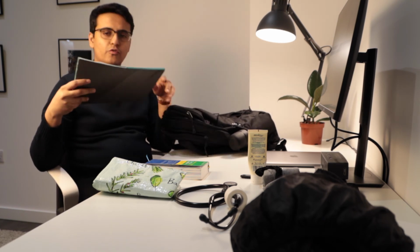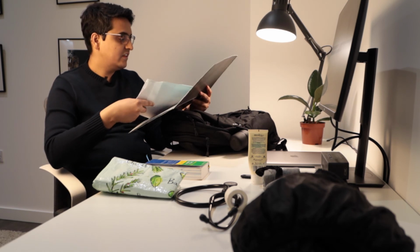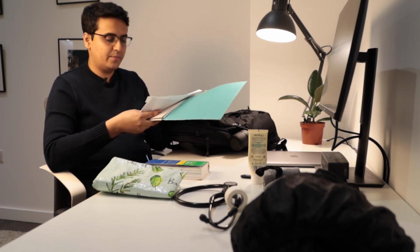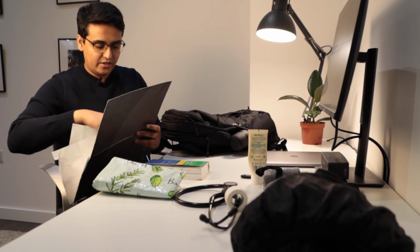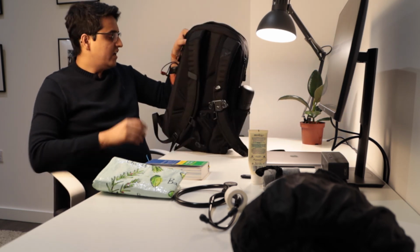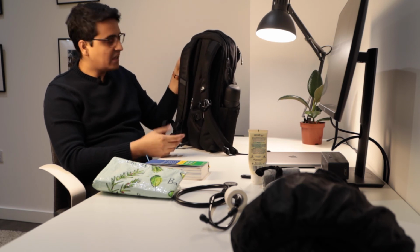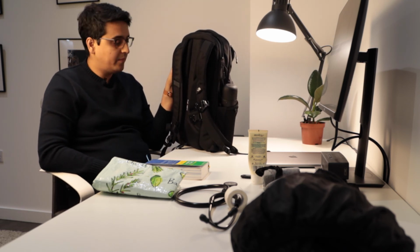I like to also keep this folder for physical sheets of paper that I'm given. This is just documentation of the coronavirus vaccine. When I was given the vaccine, they handed me all this paperwork, and if I would have just left it there, either it would have gotten lost or crumpled, but this just helps to organize it in a way. So on the sides, I like to keep my umbrella on one side and a water bottle on the other, but that's primarily it in terms of what I keep in my bag.